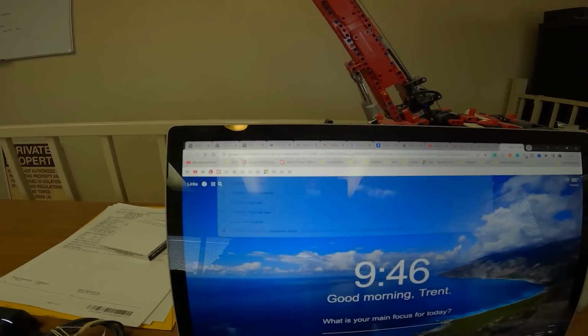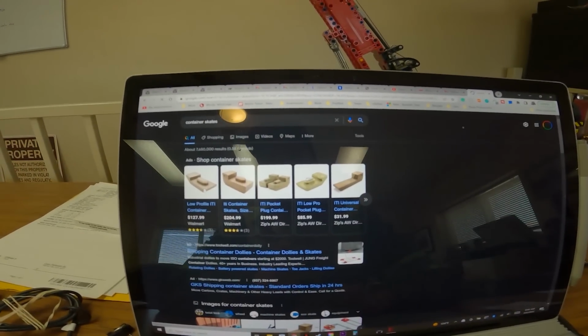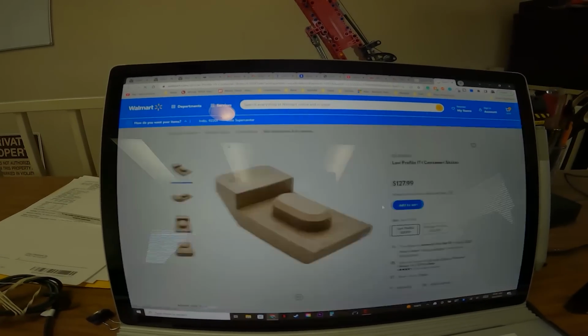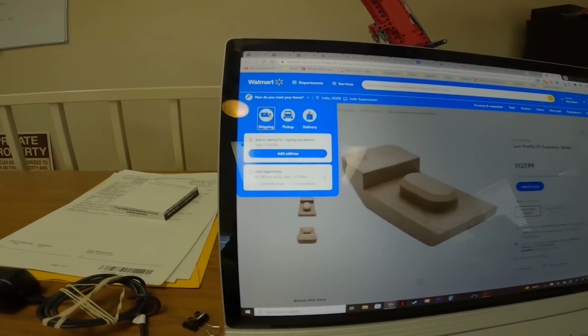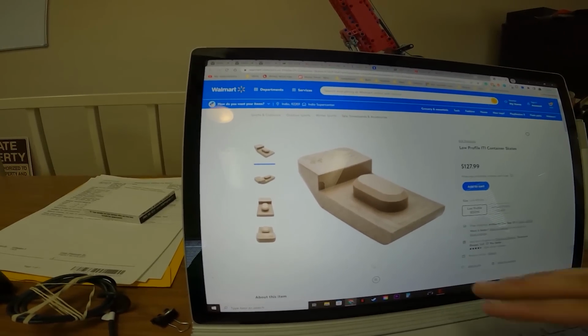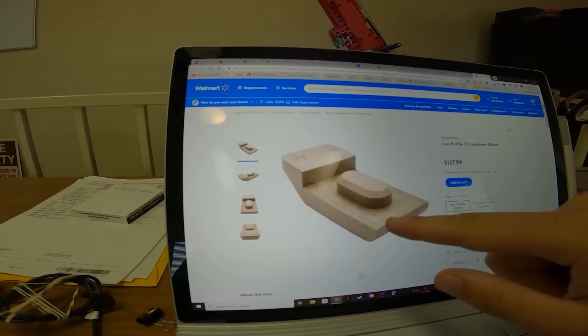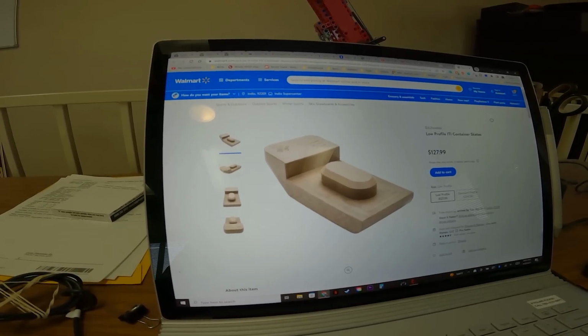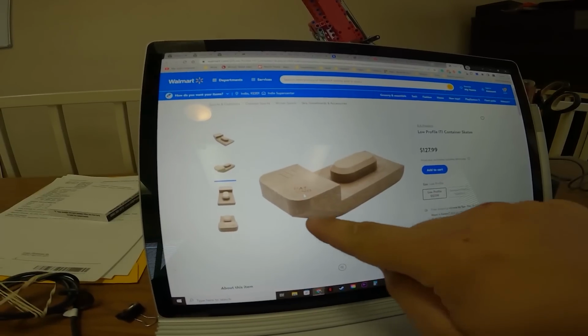See if I can show you guys. All right, so I went ahead and ordered something like this. What the heck? There's no way they sell this at Walmart. That's funny. Anyway, I did not buy it from Walmart. But this is a container skate. So basically you set the container down on top of this, and then you're able to winch it onto your bed. I bought this because it has this beveled end right here.